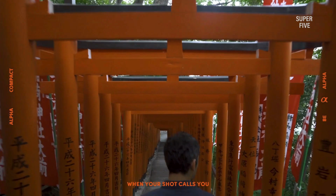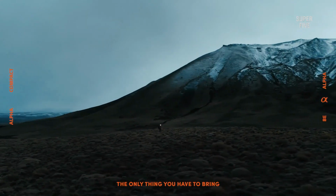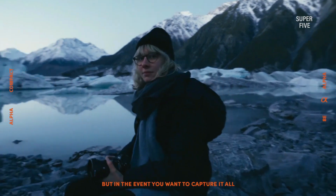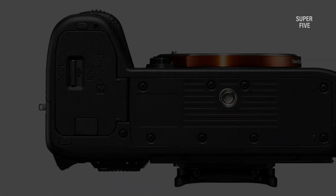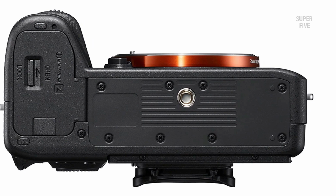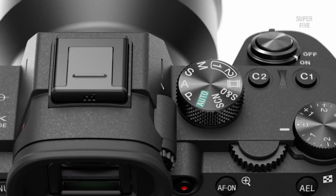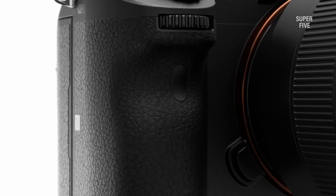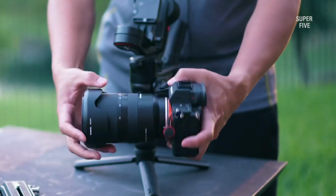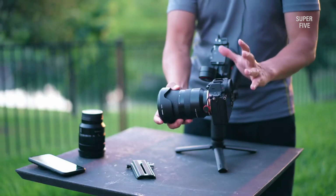A7 III's autofocus is also much more potent than that of the Nikon Z6. It has 693 and 425 points for phase and contrast detection respectively. Keep in mind that Z6 only has 273-point phase detection autofocus. Sony a7 III's battery life is also much better than Nikon Z6. It can take 610 shots with the viewfinder and 710 shots with the touchscreen. The camera has a burst rate of 10 fps, which is slightly slower than 12 fps but still quite fast.